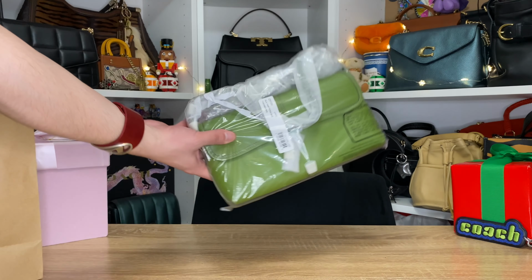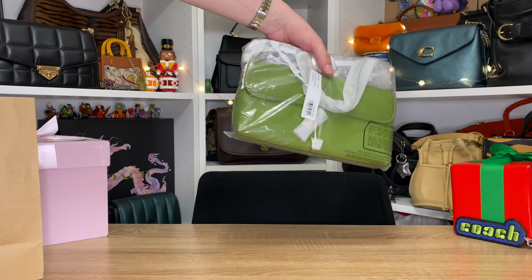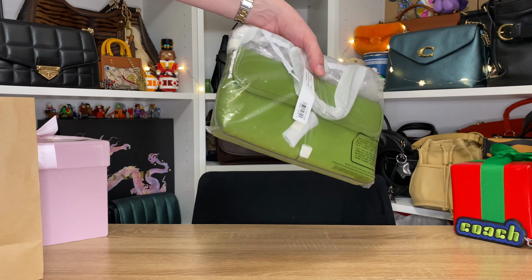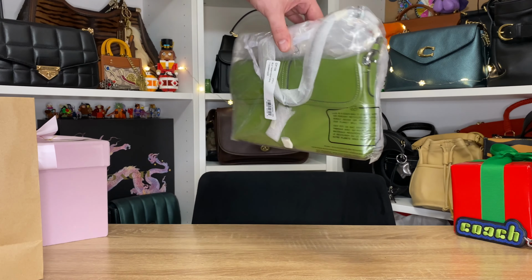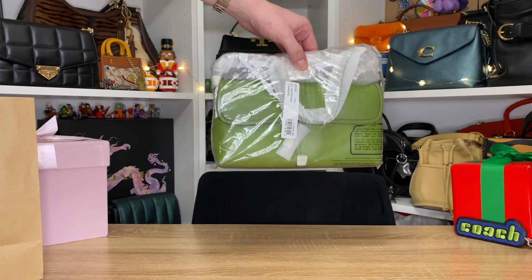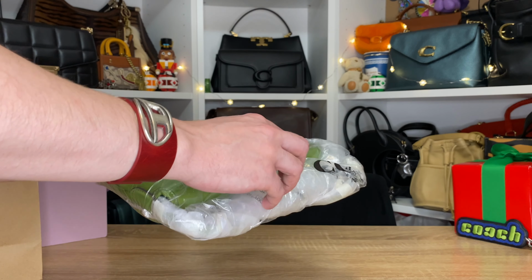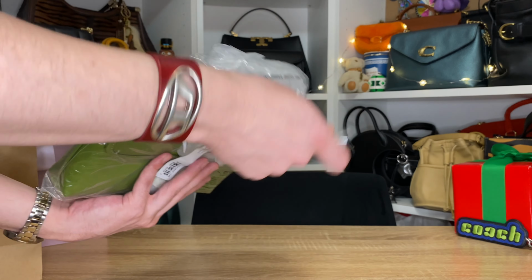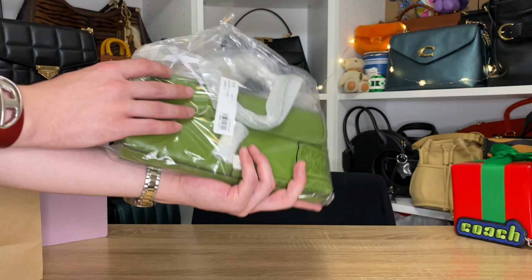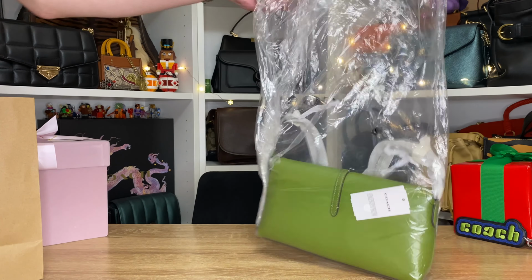It is the Seriously Wicked Gloved Hand Hamptons Bag in Dark Lime. Yes, we are going Wicked Witch of the West realness today. And it is a bag I've actually really wanted for quite some time. But we already know I've been waiting for this kind of sale on this cute of a bag. So we are just gonna open her right up.